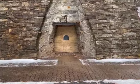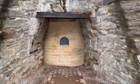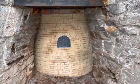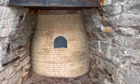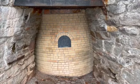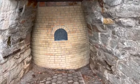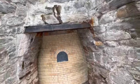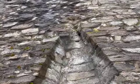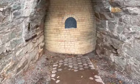So like I said, they rebuilt the inside. Some of them are so decayed now, over 200 years old, that the inside brick lining is gone. So essentially what would happen is they would load this up with iron ore, limestone, charcoal or anthracite coal. They'd load it from the top, and it would just burn down, burn down, burn down. And then here, it would come out into a small channel.